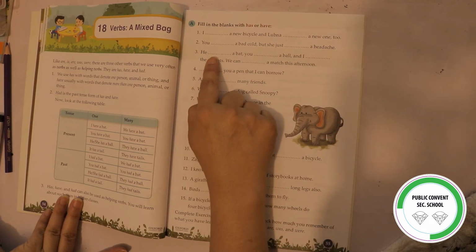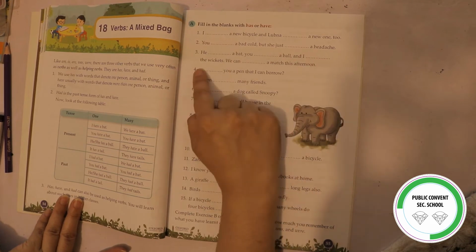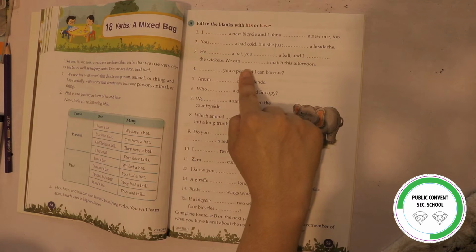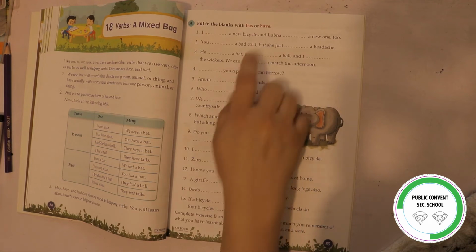He has a bat, he के साथ और she के साथ has लगता है. He has a bat, you have a ball and I have the wickets. I के साथ क्या लगता है, have. We can dash a match this afternoon. We can have a match this afternoon. और ज़्यादा हो बंदे तो उसके साथ have लगता है.